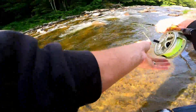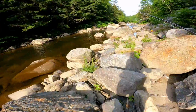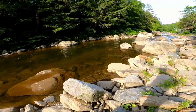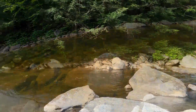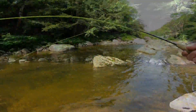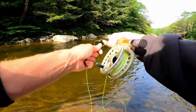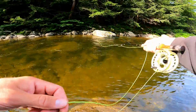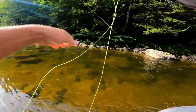Trying to see if I can't get myself one more fish. Oh my God, look at that spot. How could there not be fish there? I mean, really, how could there possibly not be fish there? Got him. Yeah.